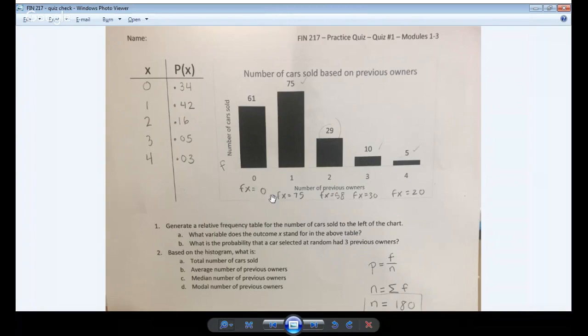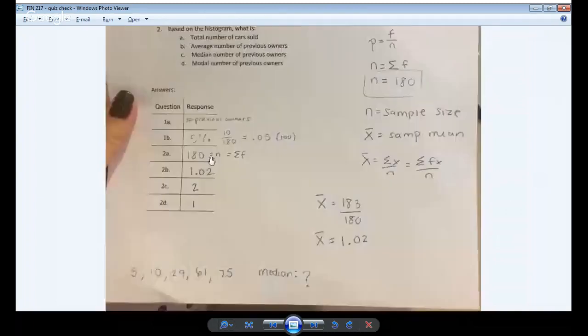So how many people? Well, there were 61 cars that no people owned. There were 71 cars that had 1 previous owner. There were 29 cars that had 2 previous owners, so that's 58 previous owners. 10 cars had 3 previous owners, so 30 people touched those cars. And then there were 5 cars which had 4 previous owners. 20 people touched those cars. We find out the total number of people and divide by 180. That's going to give us the value here. And 1 looks pretty reasonable.